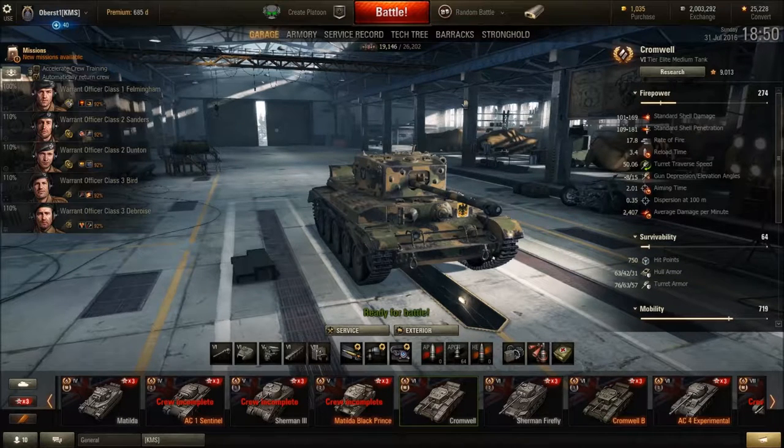So those are the things that make the Cromwell great. It has a gun that's accurate enough that you can play it as a sniper. You can find a location, snipe people with it. But it really shines when you're in a platoon. Two or three of these, if you find an enemy tank that's isolated, you can zip in and quickly whittle the guy down and get him out of the way and go on. And that's the advantage of this tank.